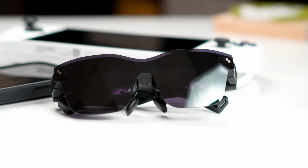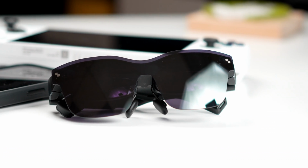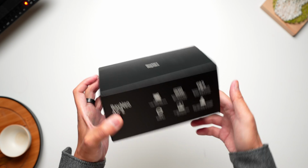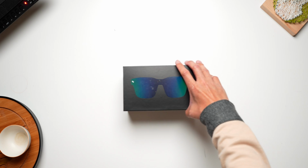AR glasses are having their moment right now, and RayNeo have been supporting the big screen in your pocket or on the go for some time now. With the latest version of their Air XR glasses, they're making a huge connected second screen even more accessible. So let's put these glasses on and get immersed.